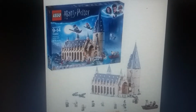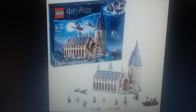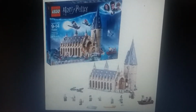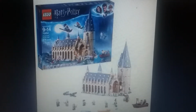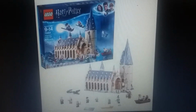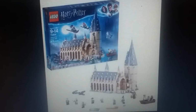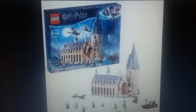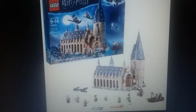And at number 4 we have the Lego Harry Potter Great Hall. I'm a really big fan of Harry Potter. It was part of my childhood in elementary school. Haven't really rewatched the movies since then, but watched the Fantastic Beasts. Haven't got to watch the Fantastic Beasts 2 movie yet, but I'm really excited that Lego is bringing back the Harry Potter line. I love the minifigures, all of the builds and sets, and don't have this one yet, but definitely gonna really want this set in the future.